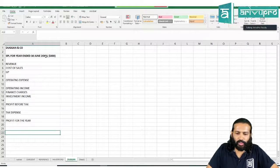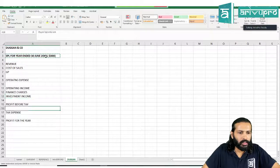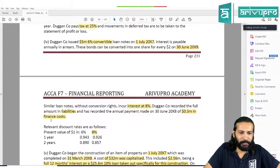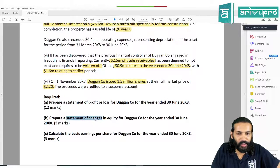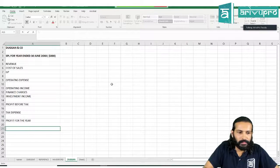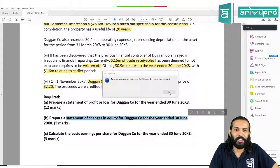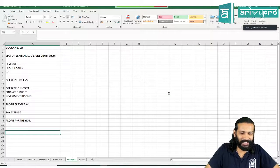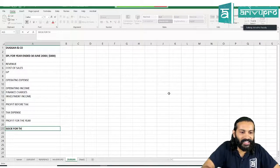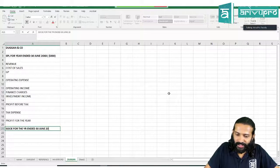Then they also asked the SOCI, no? So let me just copy that. SOCI also for the same thing. Statement of changes in equity. Can I copy this time? Copy, paste. No, still copying error. Okay, no issues. SOCI for the year ended 30th June 20x8.